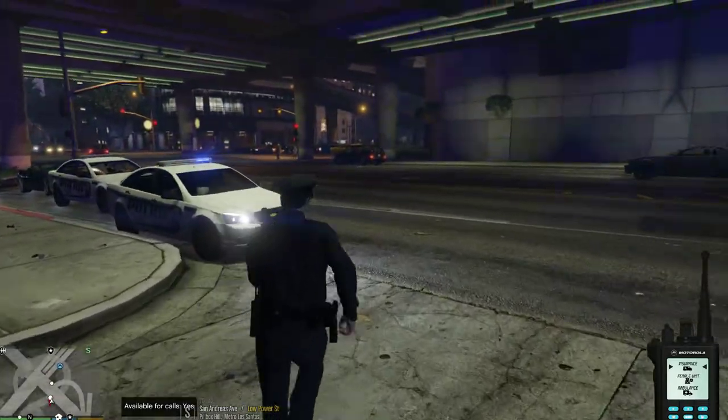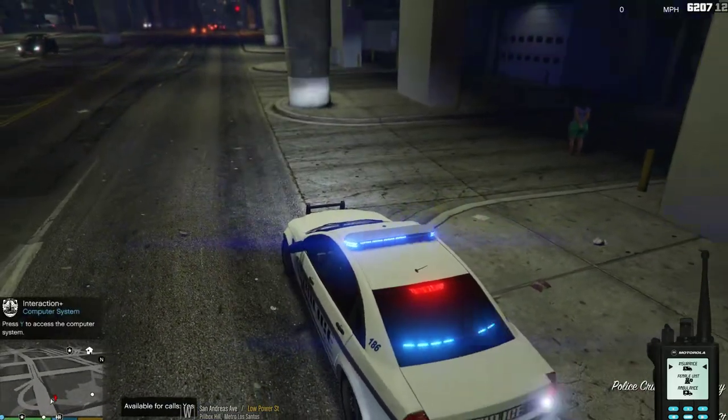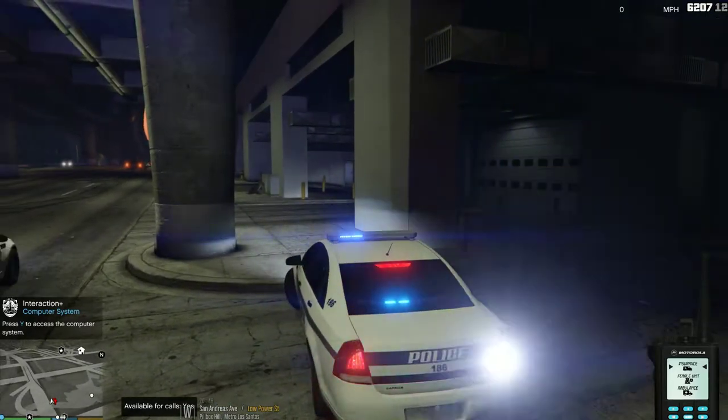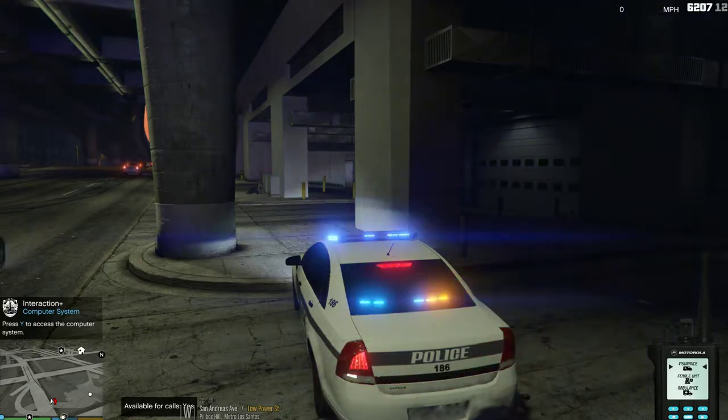Let me get my car out of the way so this traffic can start moving. I don't know why they can't get by. I'm going to pull my car right here. We'll turn the TA bar on.